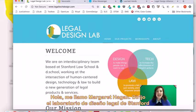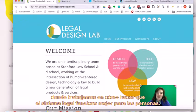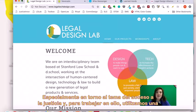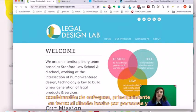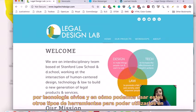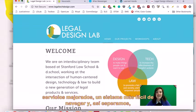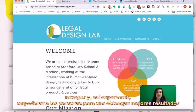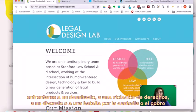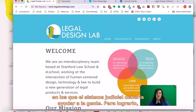I direct the Stanford Legal Design Lab, which lives at Stanford Law School and Design School, where we work on how to make the legal system work better for people, especially around the theme of access to justice. To work on this, we use a combination of approaches, but mainly human-centered design and civic technology, and how we can use these other types of toolkits to bear on the legal system, so that we can think about improved services, a more easily navigable system, and hopefully to empower people to get to better outcomes when they're using the justice system to deal with an eviction, a rights violation, a divorce or a custody battle, or a debt collection, these kinds of common problems that we know the legal system should be helping people with.